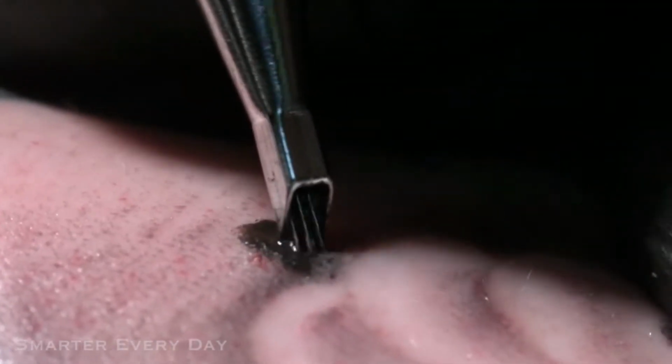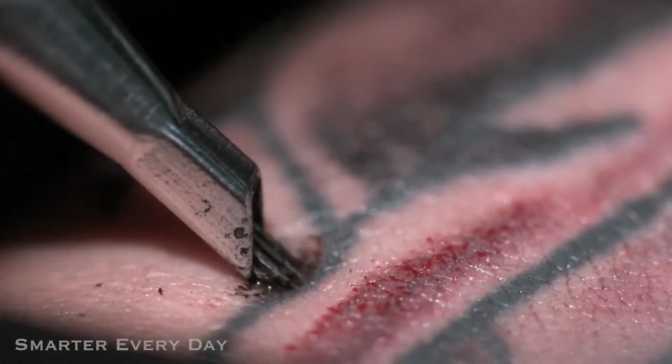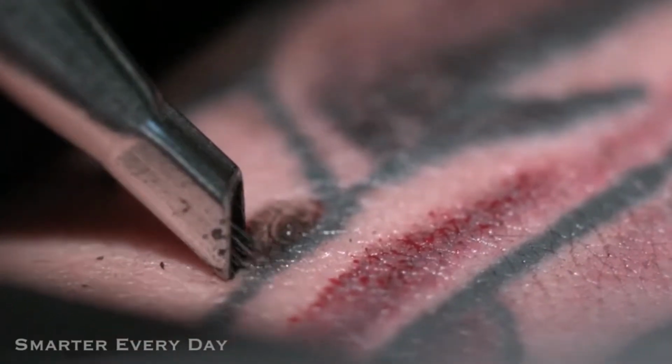Well, I know there's a lot of needles, and I think it pushes the ink into your skin and dyes your skin in a way. I don't know how to describe it. I think it's because it's in your pores. Is this a thought you've had before? A thought you might even believe in? Have you ever stopped and thought about how tattoos work? What makes its ink permanent?